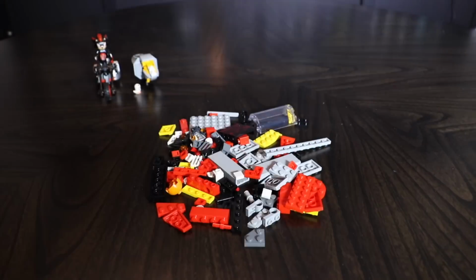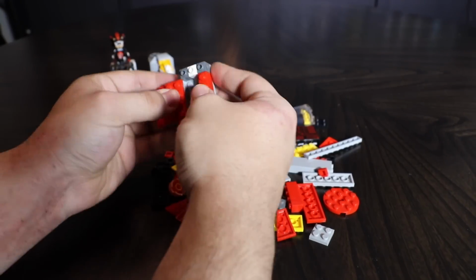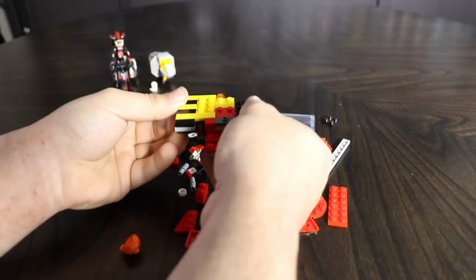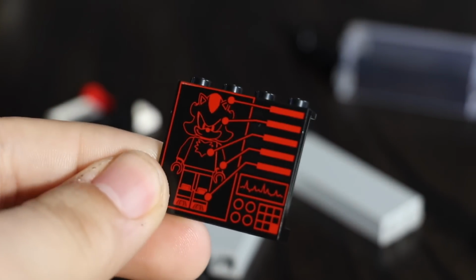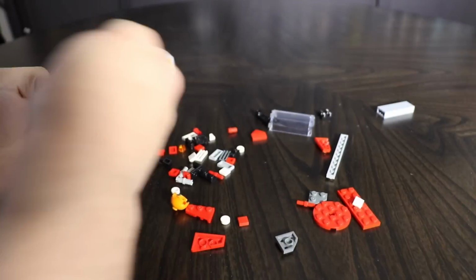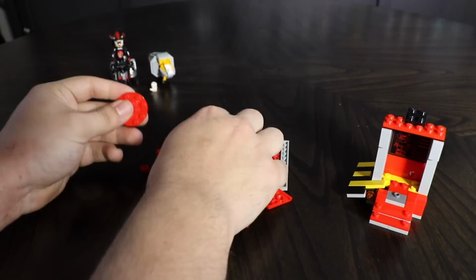But now that we got bag 1 out of the way, let's get into bag 2. We're going to be building Shadow's capsule, or whatever you want to call it. Another very cool addition to this set, just adding more onto the Shadow theming of it. I also love this little piece right here that you could see Shadow and like all of his readings and data and whatever. Just a cool addition. The rest of it is very straightforward, nothing too crazy, nothing overly complex. It's very easy to put together, but it is fun to put together, that should be noted.